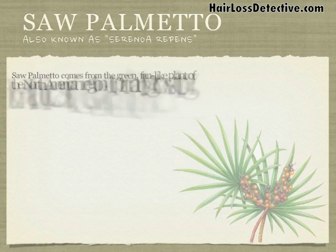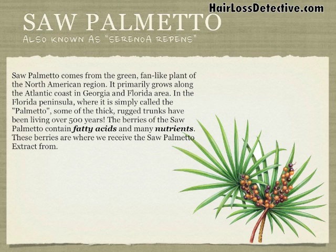Saw Palmetto comes from the green fan-like plant of the North American region. It primarily grows along the Atlantic coast in Georgia and Florida area, in the Florida peninsula, where it is simply called the palmetto. Some of the thick, rugged trunks have been living over 500 years. The berries of the saw palmetto contain fatty acids and many nutrients. These berries are where we receive the saw palmetto extract from.